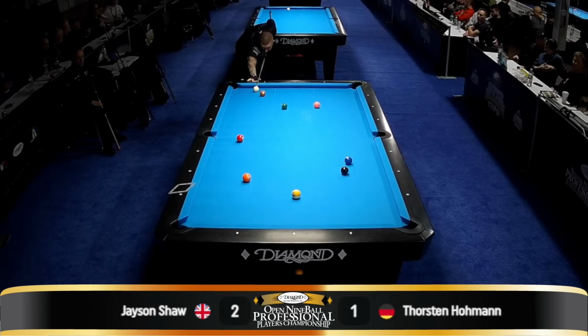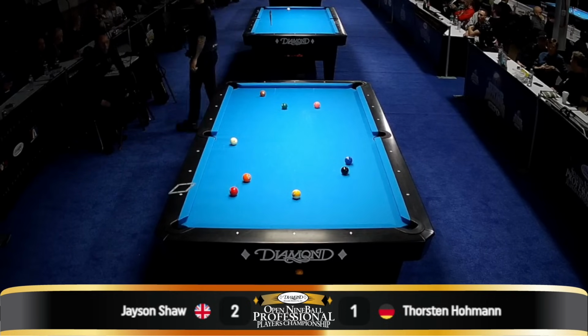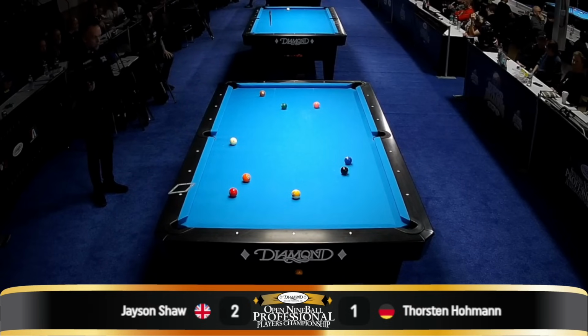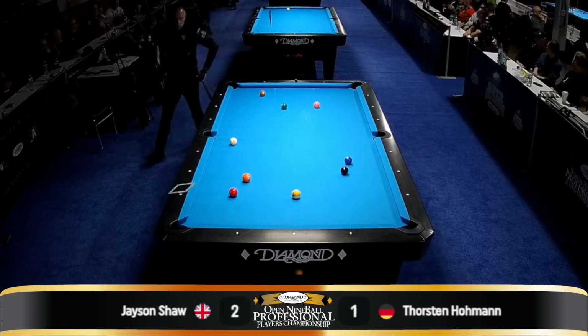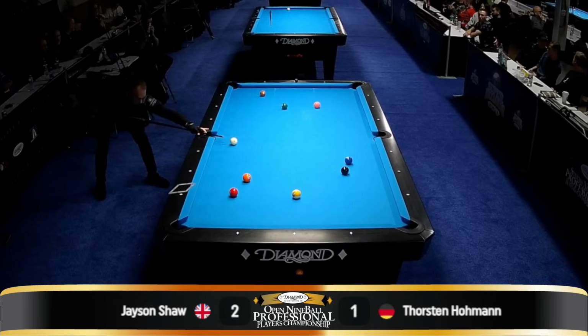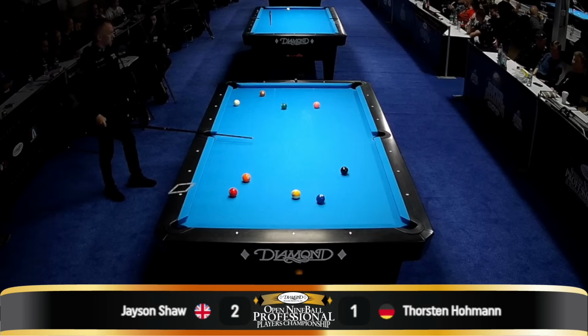Down table instead. All right, Jayson pushes the 3 in front of the 5. It's going to force Thorsten to really come with a good shot here on the 2. Could bank the 2 and look to marry the cue ball off the rail onto the 8. The cut option is there, but he's going to have to get shape on that 3. He's going to put the cue ball back up top.